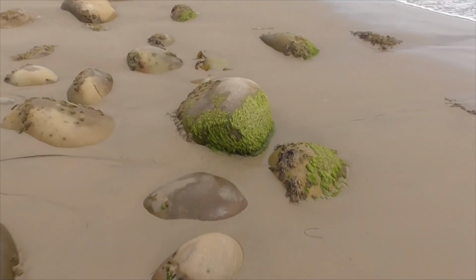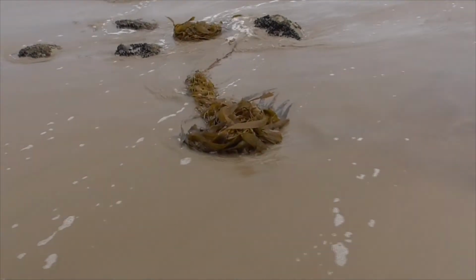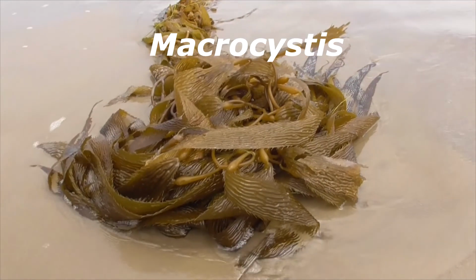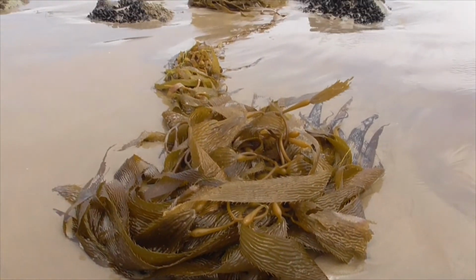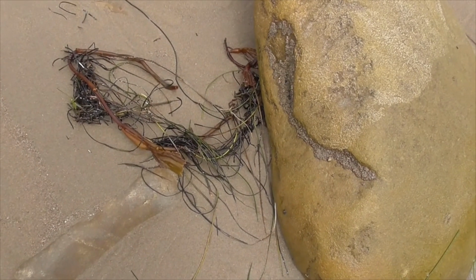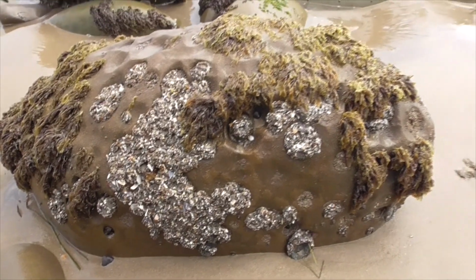Now, of course, we have a bunch of algae, right, and seaweed growing along the rocks. This is low tide. So the seaweed here, this is called Macrocystis. It's got these big macro leaves, and that's what makes up all the big kelp beds out here. So I call this guy just seagrass. It's really hard to tell what it is. But here we got some barnacles, right? Growing on a rock here.